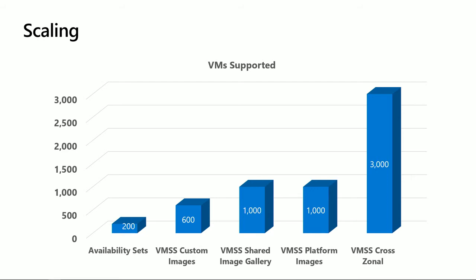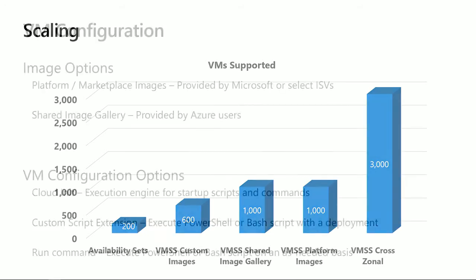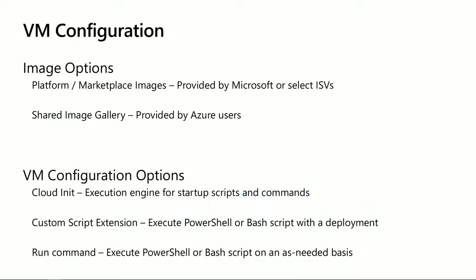Anybody else? 10,000? 10,000 more, it used to be, we're actually more than that now. 30, close. It's 25,000 instances per region. We actually have about 40 regions in our biggest public cloud. So what's that end up being? About 1 million instances total in a subscription that's possible. But 30,000 is the winner, close to that. So that's the scaling that you can do.